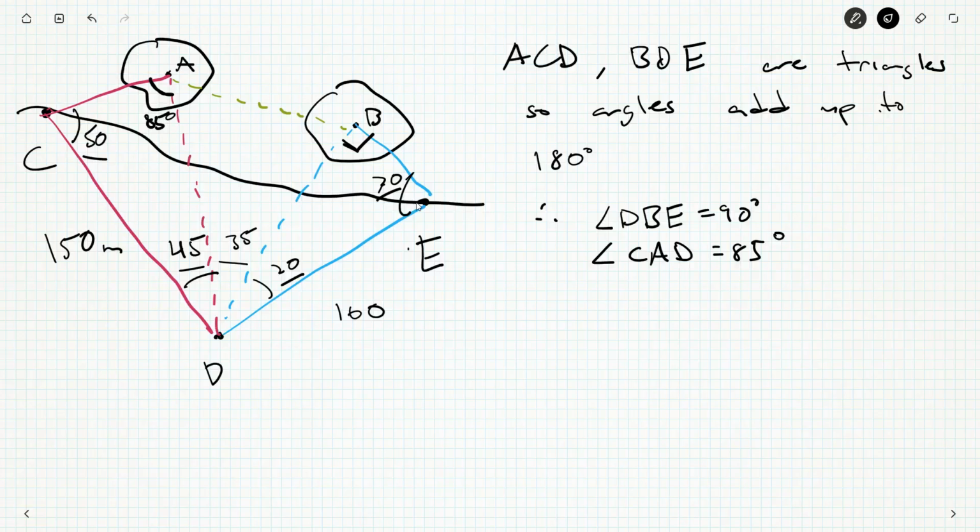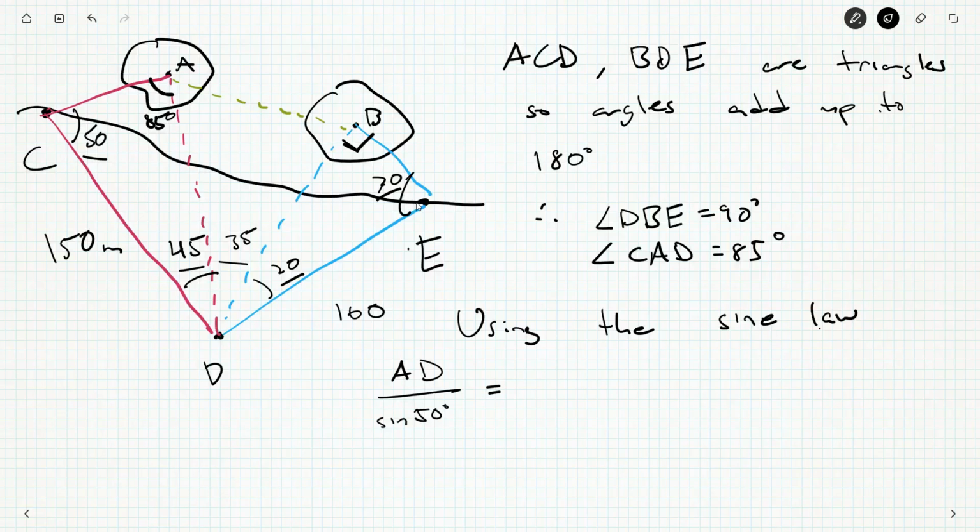What can we do now? So now that I have those angles, I might say something like, using the sine law. This question seems to very much be trigonometry, at least the way I've constructed it. Cosine law to get AB, sine law to get AD and BD. So using the sine law, we have AD over sine 50 is equal to 150 meters over sine 85 degrees.